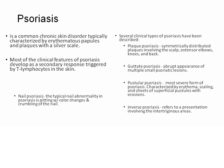And then inverse psoriasis refers to the intertriginous areas. So you can get psoriasis in your axilla. Remember, intertriginous is when two skin areas touch each other. So under your breast and in your axilla are all good areas to get psoriasis.